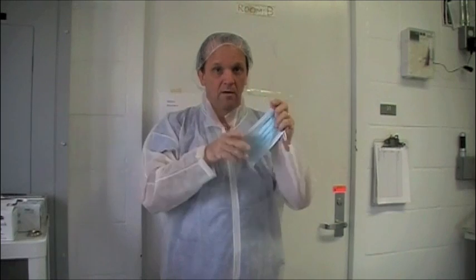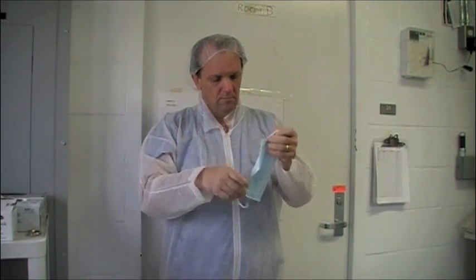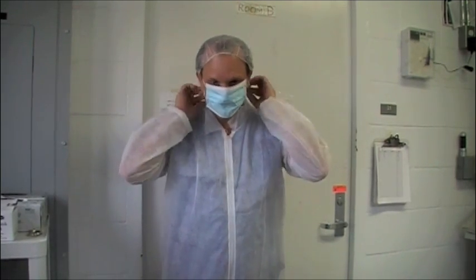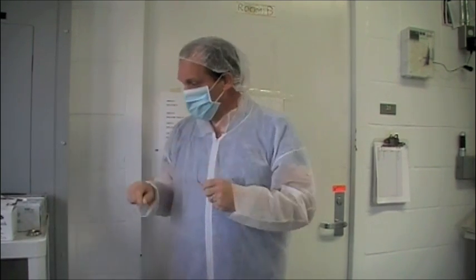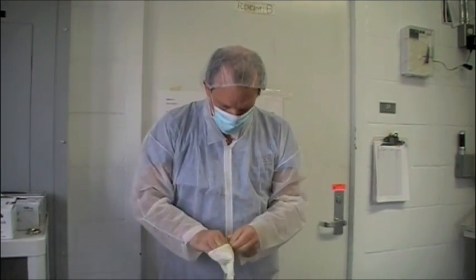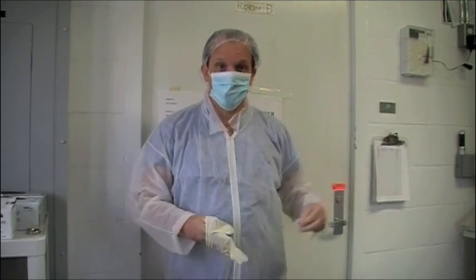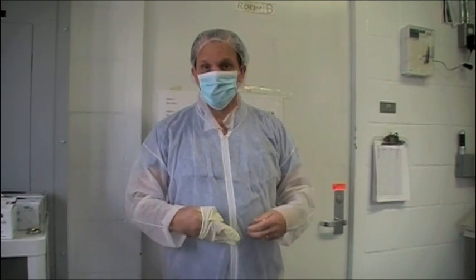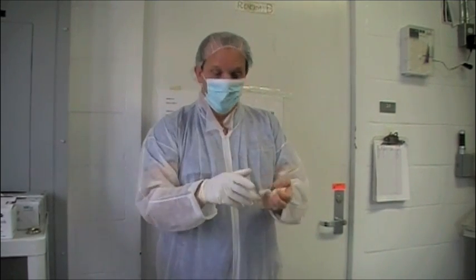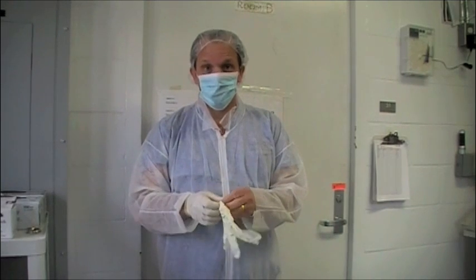Put on the face mask to enter. Try to talk a little louder so you can hear me through this. And then also put on the gloves. So as you can see here, so far we've entered into the front door that's just positive pressure, gone through the showers, removed our street clothes, shoes, put on the dedicated clothing. Now we're into the next level here. We're putting on the next layer of security.